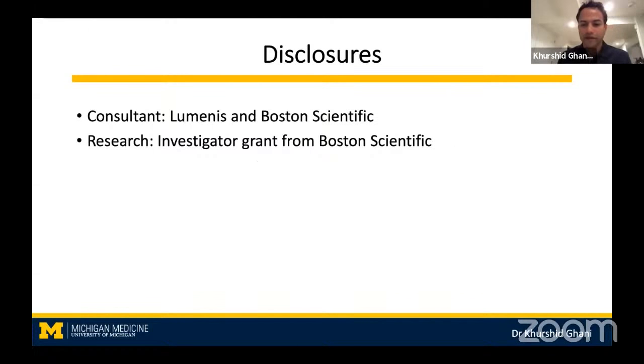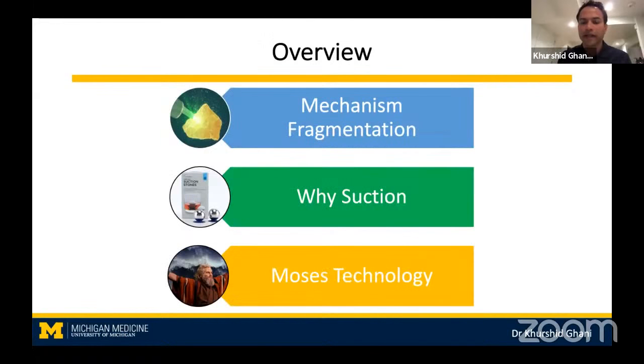These are my relevant disclosures. In particular, some of the laboratory work that I'm presenting is funded by a Boston Scientific Investigator Grant. I'd like to take a step back and ask ourselves, do we truly understand the fragmentation aspects of laser lithotripsy? I'd like to then talk a little bit about why suction is important, and then I'll tell you some of the data around MOSES technology and fragmentation outcomes.